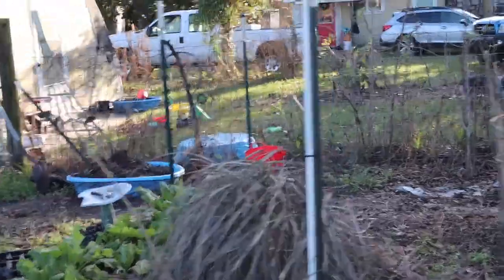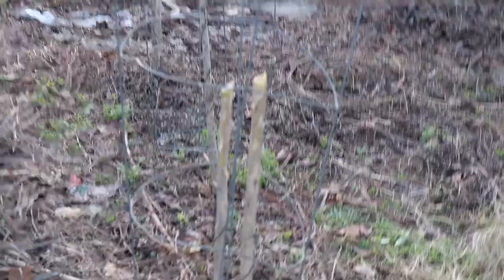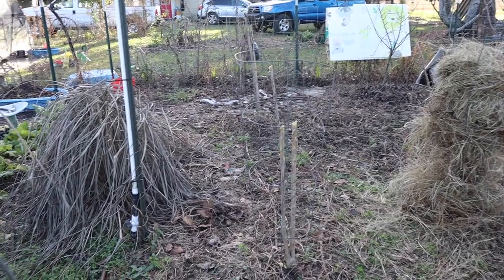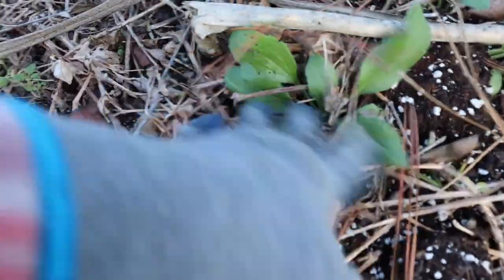So now the idea is to put these old raggedy tomato cages, which are no good for tomatoes, up around these stalks and then fill them with hay. And hopefully that's enough insulation that they will be able to come back from the root. But look, we got Rebecca.